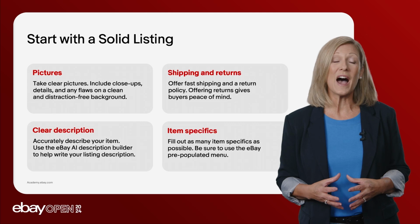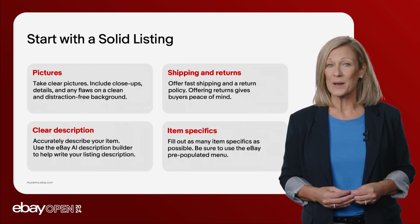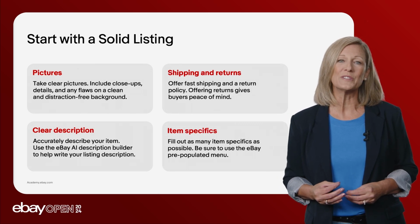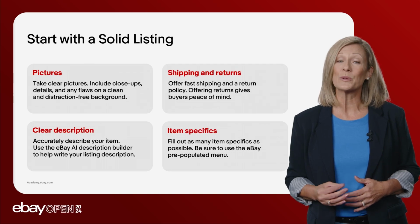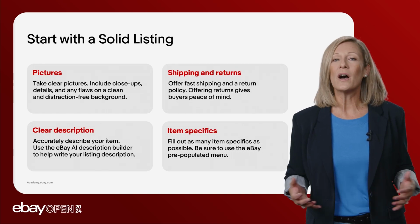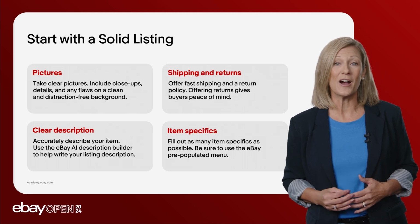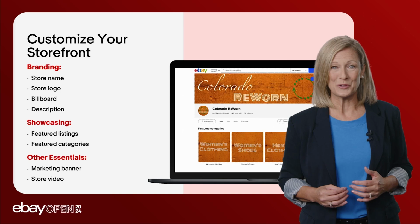Take clear pictures of the item you're selling. Write a clear description that accurately describes the item you're selling. Ensure as many item specifics are filled out that pertain to your listing, and offer fast shipping with a return policy. Beyond these basics, there is so much more we can do to help our buyers find our items.